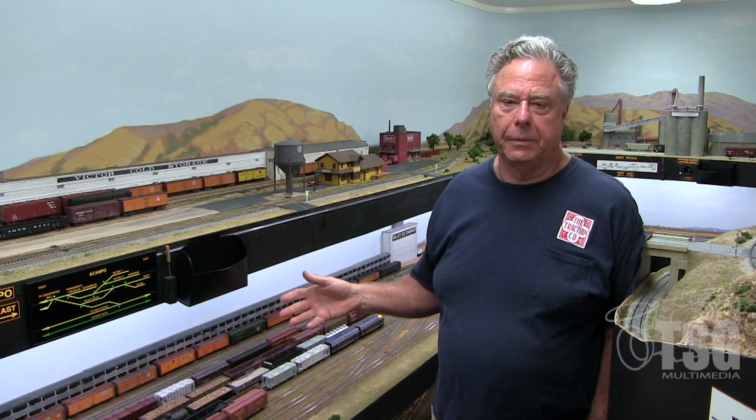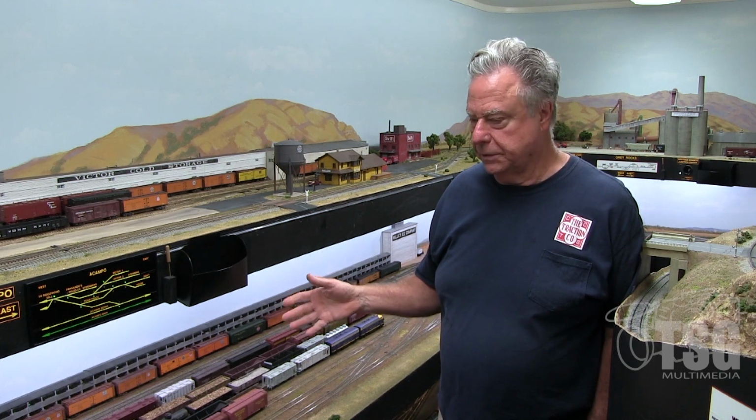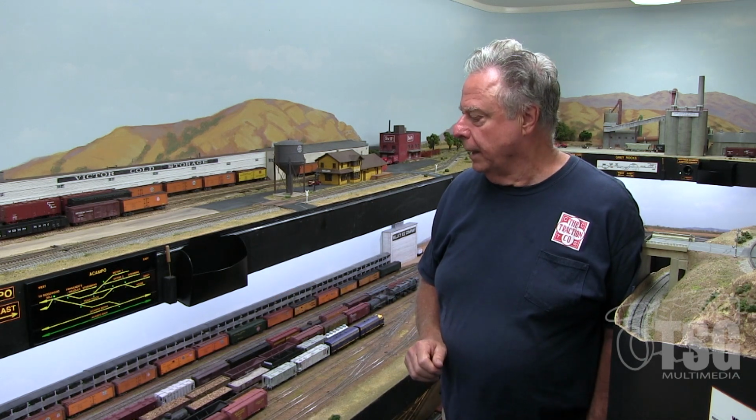Our system that we use is Easy DCC by CVP out of Texas, which I love. It's a good system, not knocking any other system. They're all good, but that one I preferred, so I stayed with it. And we use tortoises on all of our turnouts, pretty much on the whole railroad except for the branch line.